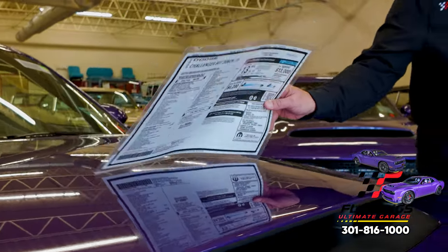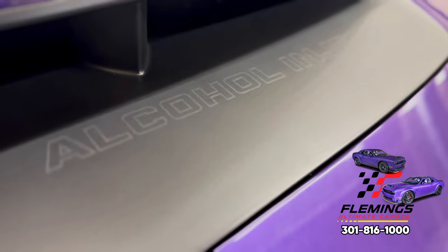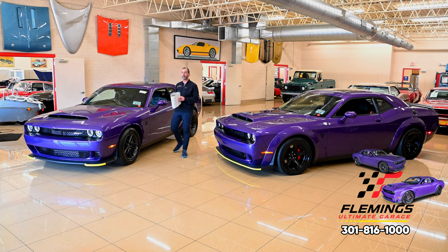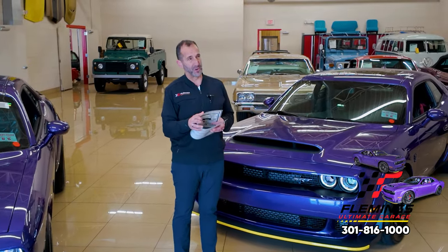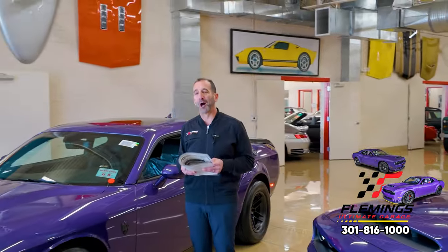All right, this right here, the 2023, says alcohol injected, right? Why do we have the name 170 here? Most of you already know that. If you haven't looked it up, let me tell you what it is. That is the alcohol proof of ethanol. And this is ethanol injected to get all the horsepower that you want out of that, because it needs that for the octane to run at that. And then once that's working, man, it is ready to go.